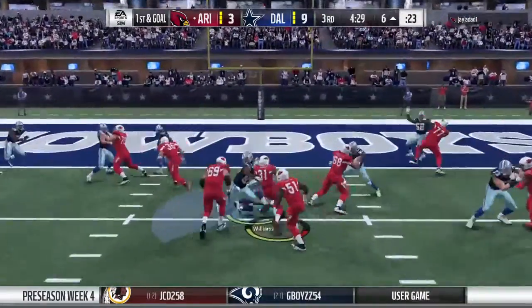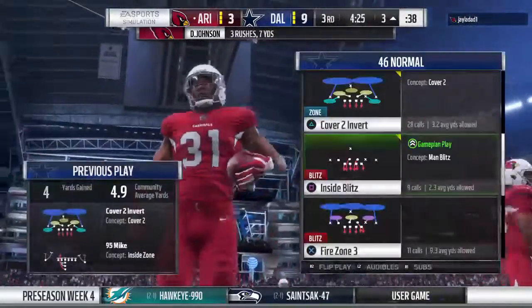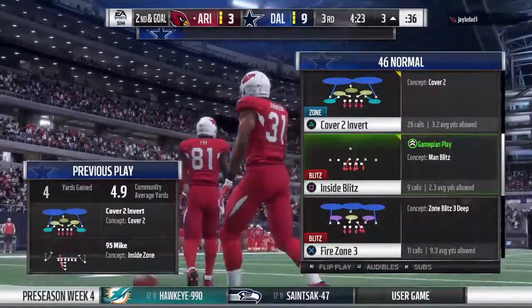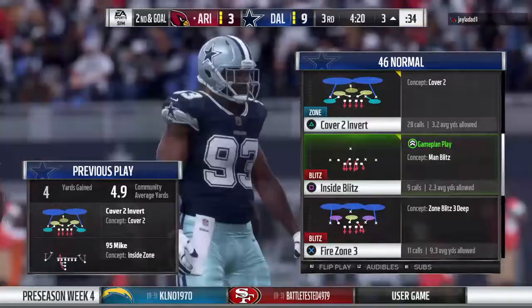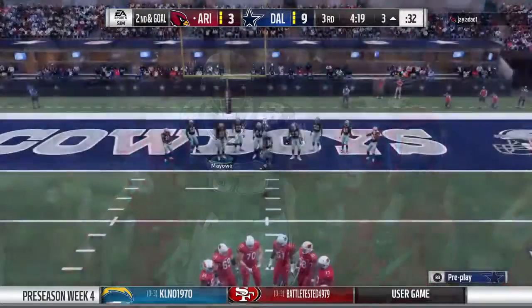They'll try and run. This is Johnson. And a little bit of space there. Takes it inside the 5 to the 3. Give him 4 on the carry there. It's second and goal. They're mounting a nice drive here. Good chunk of yardage there again. O-line, they've been solid this drive.